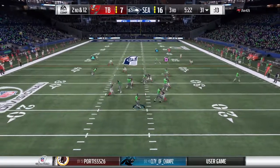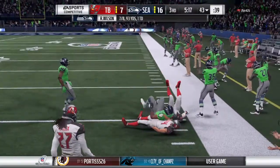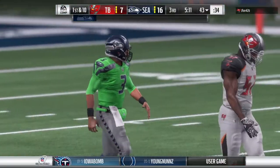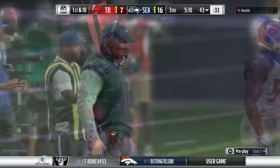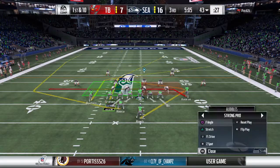Out of the gun, here's Wilson. He hits Baldwin right side. And they get him down, but not before he takes it across the 40-yard line. 1st down, Seahawks, Wilson to Baldwin. That looked like a pretty good route combination there because you've got to find a way to clear the guy running the drag. Because when you do, you just put the ball on him and then let him run. Yeah, he's got some space.